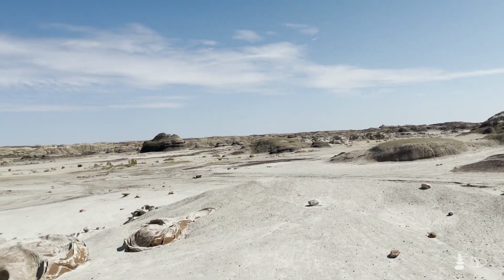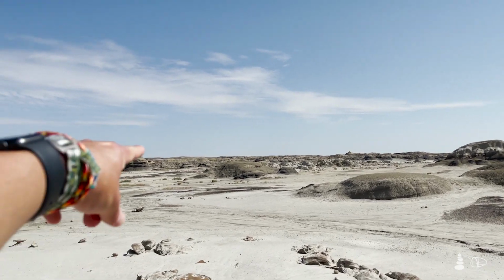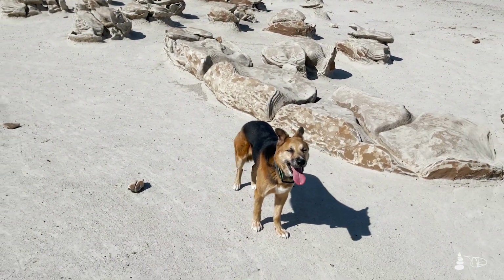Alright, we're headed into this valley. There's going to be a little loop down here. And I'm guessing the trail kind of skirts the bottom of that coming back out of here. So, hiker, how you doing? You doing okay? Yeah.